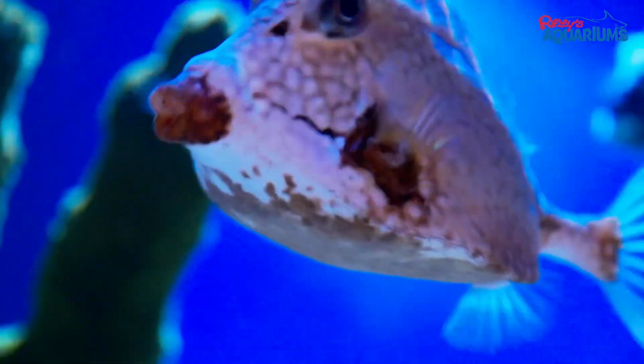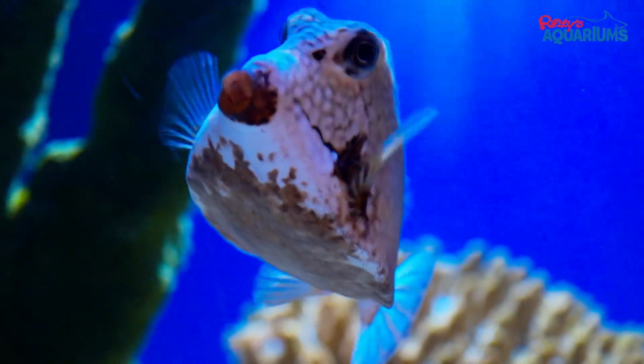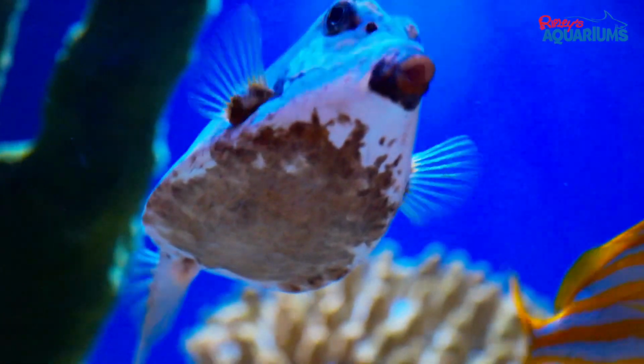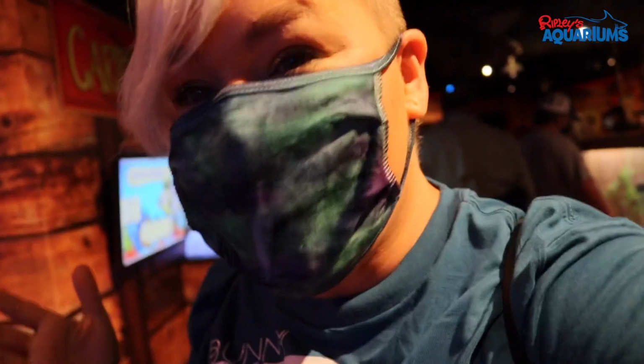From the Caribbean, we have this guy, which is the spotted trunkfish. Now, much like other sections of the aquarium, they all have identifiers beside them, and it tells you a fun fact. For example, the shape of the trunkfish is because he actually has a reinforced bony shell on the inside to help protect him from predators, which is really cool.